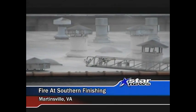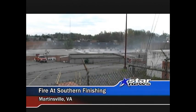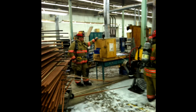Another part that the firefighters did an awesome job on saved Southern Finishing a ton of money. Once the fire was out, we still had hundreds of feet of fire hose in there that was full of water, several hundred gallons of water. And if we'd have just dumped that onto the floor of the finishing room, that would have been that much more damage to the wood product. So the firefighters collectively dragged the hose full of water back up the flight of steps, all several hundred feet of it, until we could get it out to help drain it.